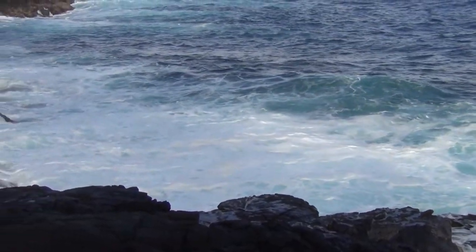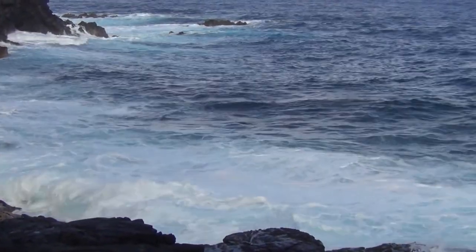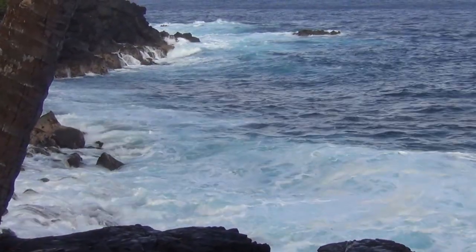The wave is huge now. They kind of remind me of the cypress trees over in California, along the coast. Now this is part of, we're getting into Kehena.